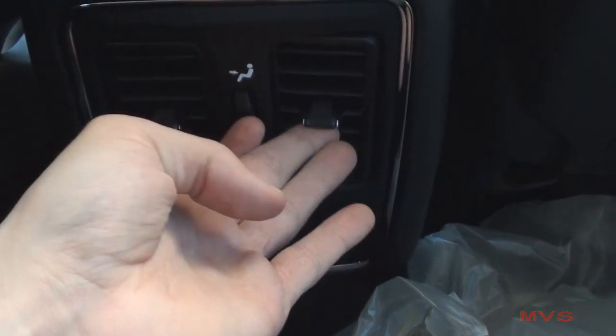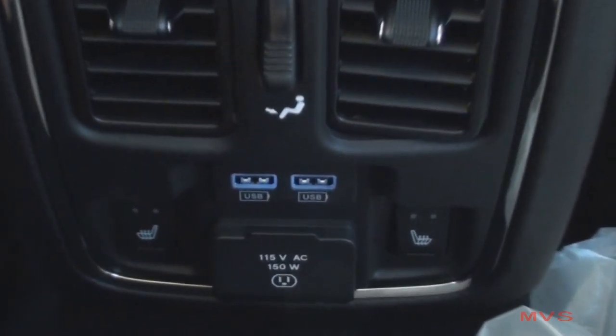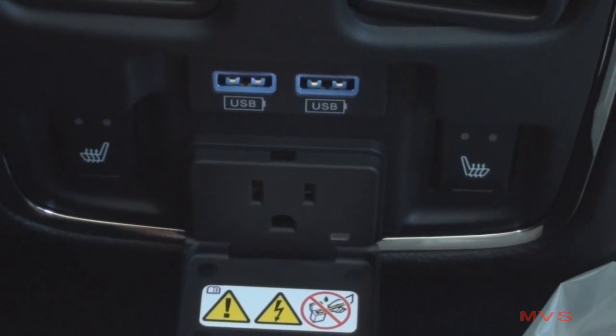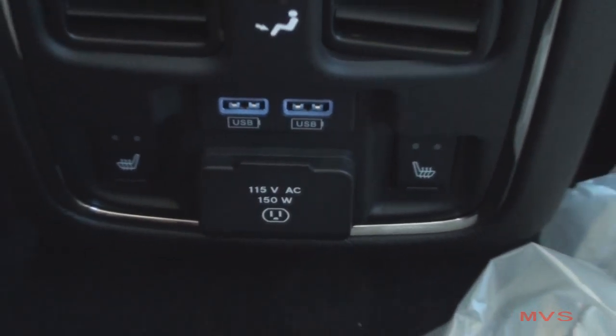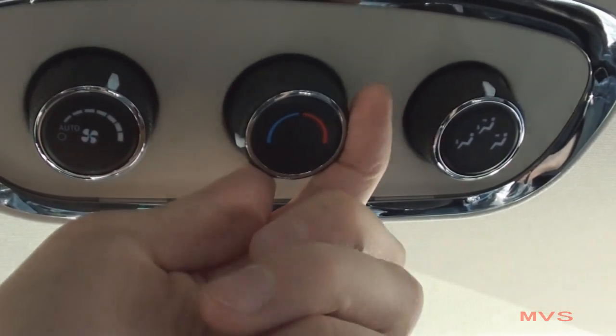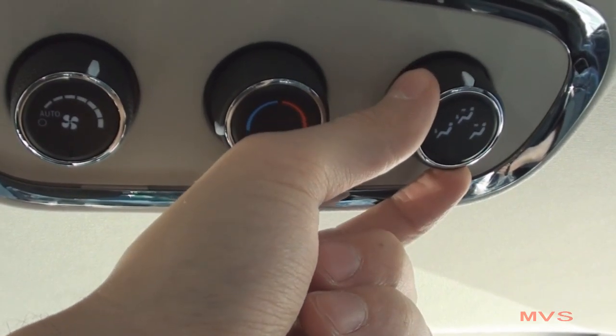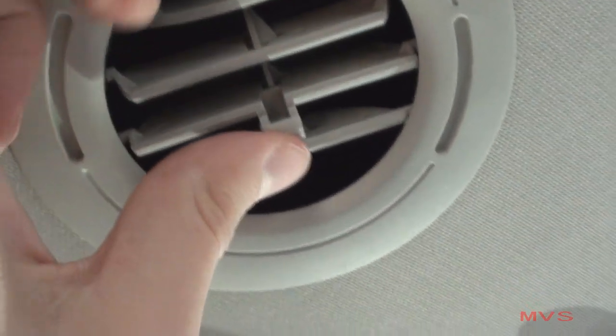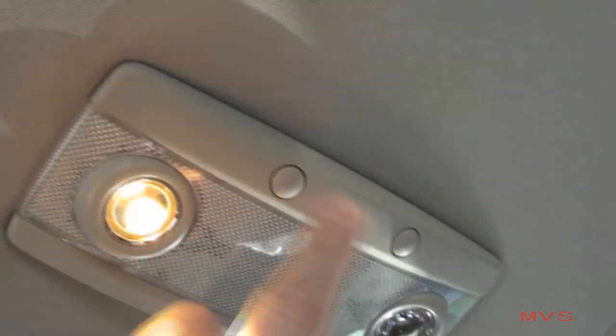Behind the front console sits two air vents, two USB charging ports, your second row heated seat controls, and a 115-volt power outlet. Both front seats also include netted map pockets. Above the second row sits the rear climate controls. Two map lamps are also placed above, and they are angle adjustable.